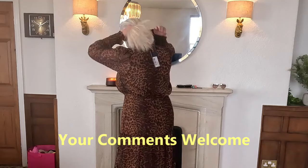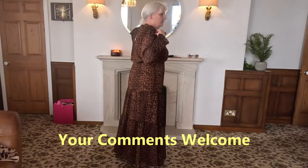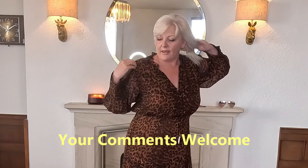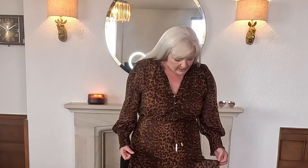Anyway, the back, it's fairly straightforward. A little bit of shirring on the shoulder there, little tiny bit of a collar and a little bit of a frill, and that's it really for this. Couple of tiers on the dress.